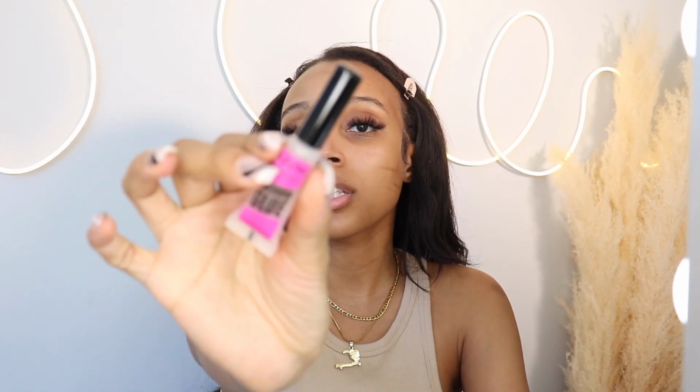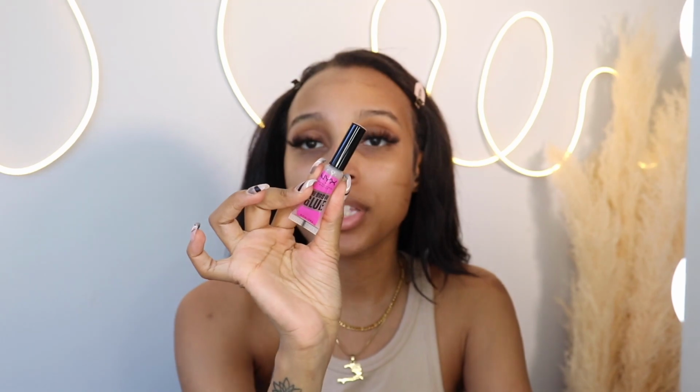I'm gonna go into the Nyx Brow Glue. This is very recent. They actually came out with some colored ones, which I want to pick up, but they're not available yet in Canada. And I'm just going to brush my brows upwards.